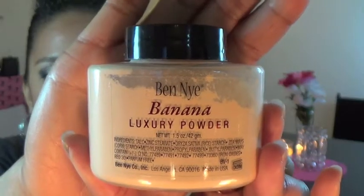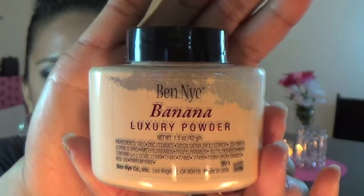Okay, last of the cosmetic items that I have to share in this video is the infamous Ben Nye Banana Luxury Powder. I cannot say enough good things about this powder. It is phenomenal. I use it as an under eye setting powder, and because it has a bit of a banana or yellow tinge to it, it helps to brighten up my under eye area. I just do the traditional triangle down underneath my eyes and take it up a little bit, and it just works beautifully. This stuff is so incredibly finely milled. It's just so smooth and so nice.